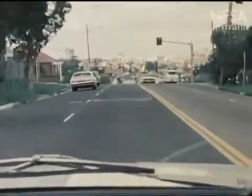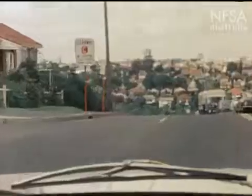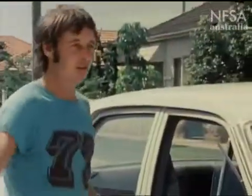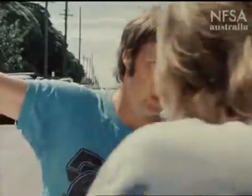The light ahead has been red for some time. You slow down, anticipating a change. Your judgment is good, you accelerate. What happened? Well, the other driver also tried to beat the light change and entered the intersection on the red.